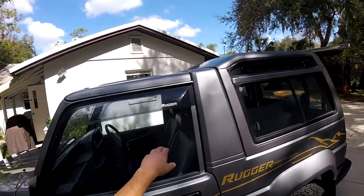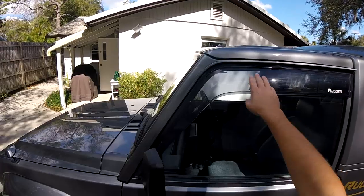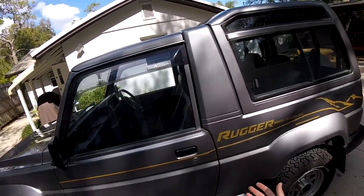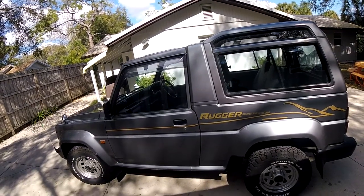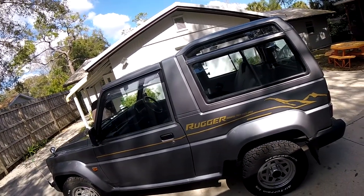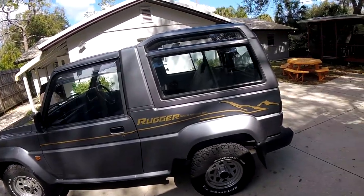And these are a dealer option. So these are just official Rugger visor things. They're pretty helpful. I think the primary purpose of those is you can smoke, but crack your window and it can rain and you won't get any water. I think that's the point.